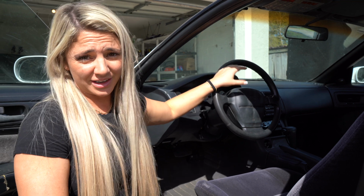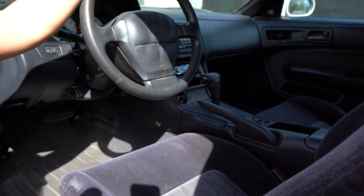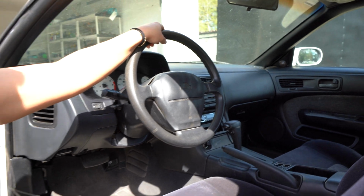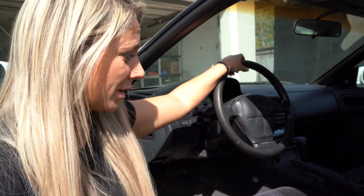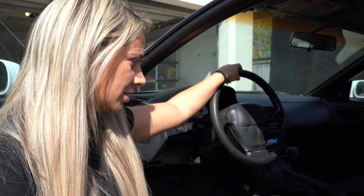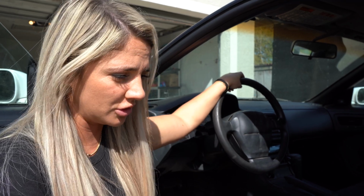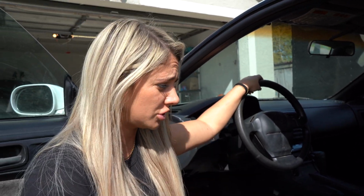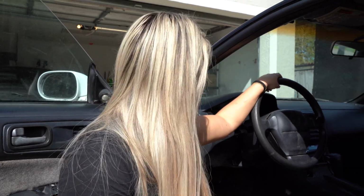It's an automatic, which could be a good thing or a bad thing right now. The only bad thing about it is I'd have to find a manual swap to swap it myself, and that is a lot more expensive than it used to be whenever I first started building 240s. I'm thinking it's going to be around $1,500 to $2,000 just to manual swap it.